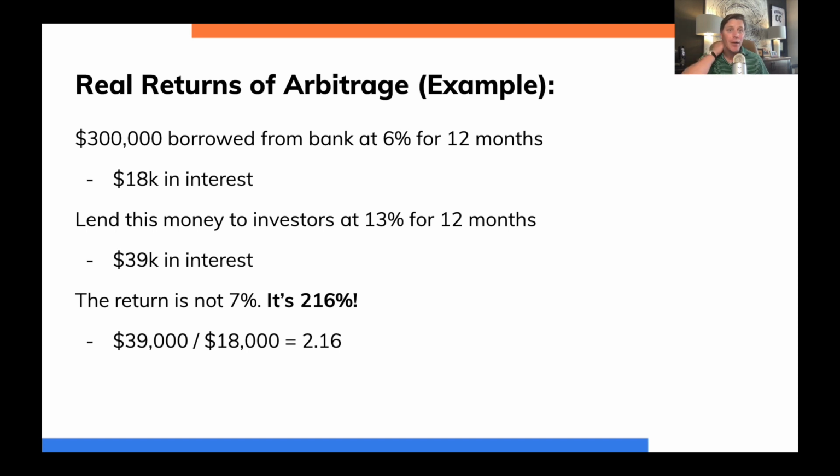So let's just talk about another thing, the real returns of arbitrage, okay? And so let's just say that we borrowed $300,000 from a bank at 6% for 12 months. You're going to be paying the bank in interest $18,000 for those 12 months, okay? Or whatever that math is, $1,500 a month in interest.